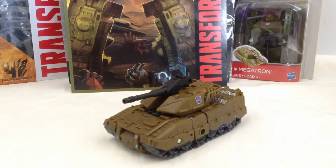Overall, a really cool Transformer. If you can find this guy, I think he is well worth picking up. And I hope you guys have enjoyed this review on the Hasbro Transformers Generations Brawl.